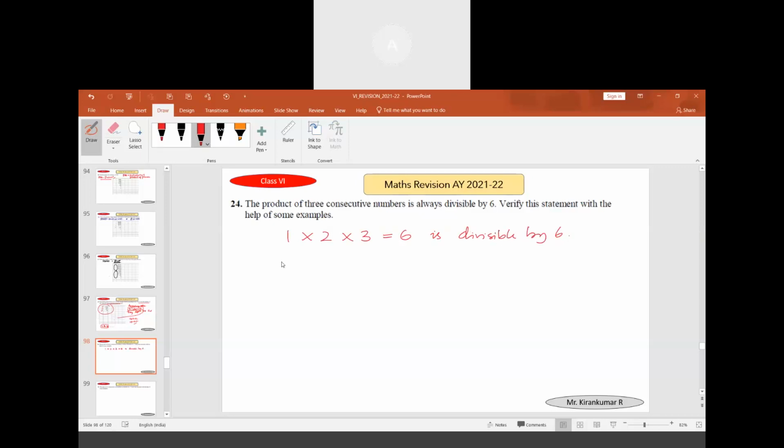Okay, now let's consider 12, 13 and 14. These are also consecutive. Is this divisible by 6? The product is 2,184. 12 into 13 into 14 is divisible by 6. So the product of 3 consecutive numbers will always be divisible by 6. You have to remember this.